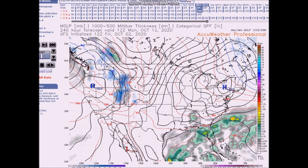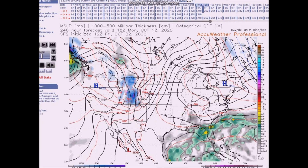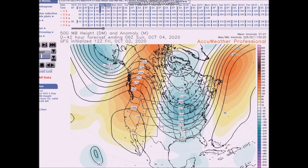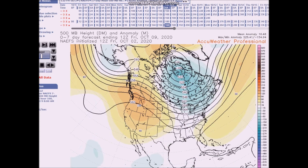We're going to go beyond the period. This ridge might act as a block and keep this low down to the south, and it might meander and cross parts of the Gulf rather than moving into Florida. Some of the models, like earlier, show this deep trough trying to develop and sink down to the Gulf, but it might be cut off here by this ridge that builds across the west, and this might keep the system down to the south. We have to see how that goes.